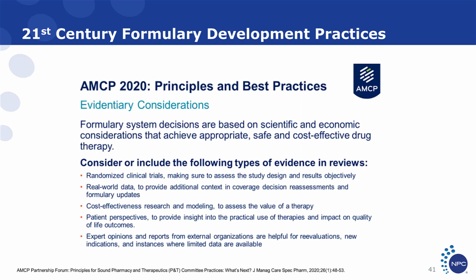And really there are two core elements that we want to focus on. One is making sure that the principles and best practices for evidence are used. Randomized clinical trials are an important part of the formulary development process, but the partnership forum, which included 24 health plan and other representatives, recommended that real-world data can provide additional context and formulary updates. We also mentioned cost-effectiveness research can help with the value of a therapy and incorporating patient perspectives. So there's best practices that professional bodies are starting to put out.